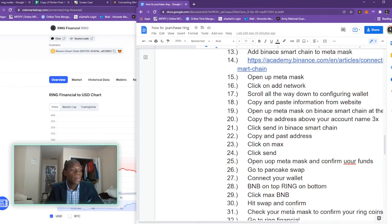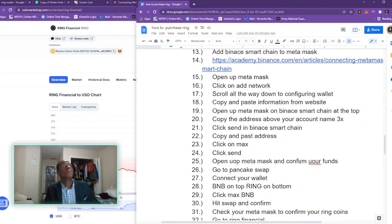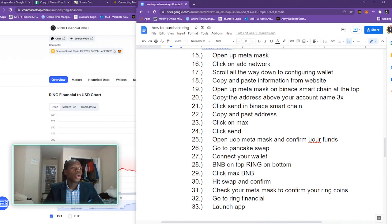All right, so if you guys are just now joining, you can come and join me on Twitch. I'm live on Twitch, setting up your MetaMask, your Binance wallet, how to purchase rings step by step. All right, so over here, open up your MetaMask, click on Add Network. If you did all that, you're good. Now we're going to open up our MetaMask, and we're going to click on Account and copy that.